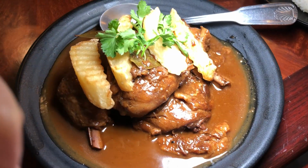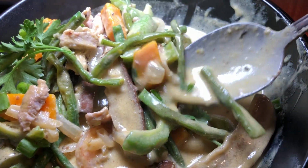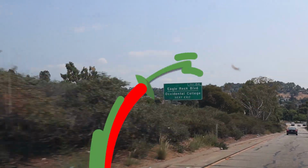And so today we're gonna head out to Eagle Rock to check out a restaurant. I think it's a family-owned restaurant that serves authentic Filipino cuisine. I think it's gonna be an awesome feast. Stay tuned and I'll show you everything that I get.